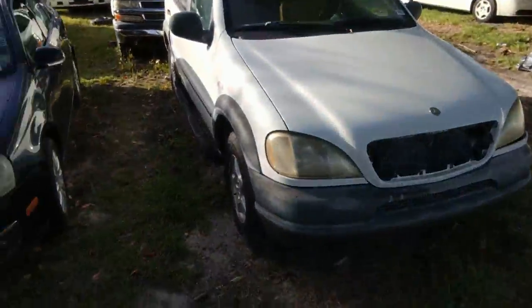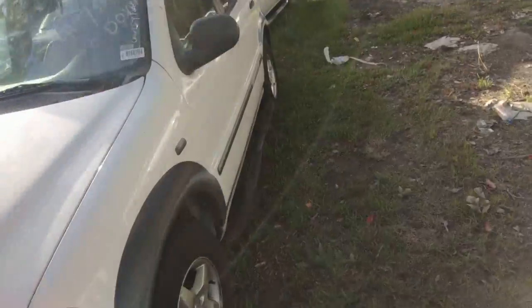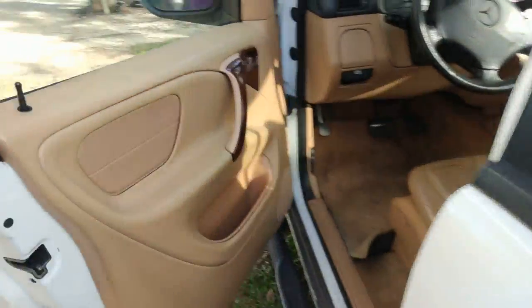$700 down, but look at the inside. You say, oh man, what cool, we're gonna buy that car? Who's gonna buy that car? I'll show you who's gonna buy that car. It's a Mercedes, people. Advanced engineering. That's leather. Oh, the cush.